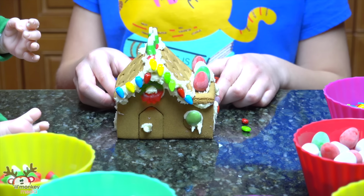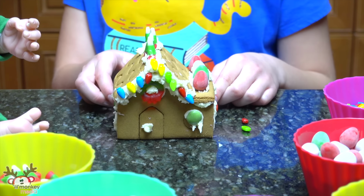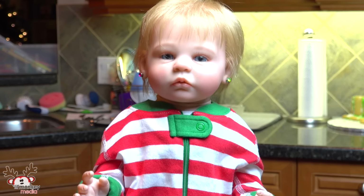Cutie. Now, I think we should do some on the back. Do you like that idea, Adeline? Yeah. It will look pretty.